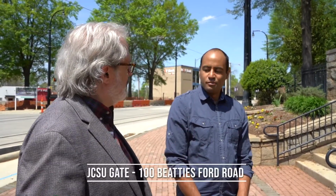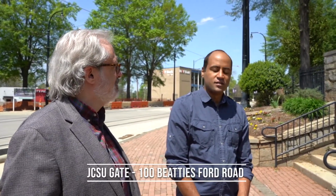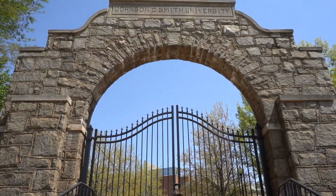So Johnson C. Smith got its start as Biddle Institute. Biddle Institute, and it was founded and established in 1867 by two Presbyterian missionaries from the state of Pennsylvania. Wow. And that's right after slavery times. Yes. And what they always say was that the mission was to train preachers and teachers, to train leaders. Correct. And over time, they would keep those values, but add on many subjects and other terminal degrees as well.